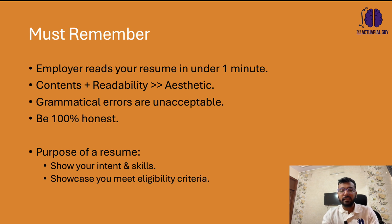The second is that it showcases that you meet the eligibility criteria on the recruiter's part. A lot of times they will have some eligibility criteria, so many actuarial exams passed, so much percentage in your board exams, graduation marks, whatever, right? So the resume is supposed to show that you meet those eligibility criteria.